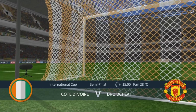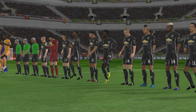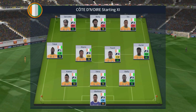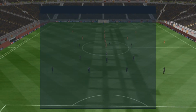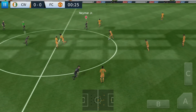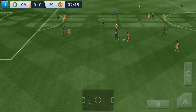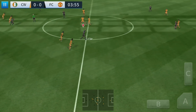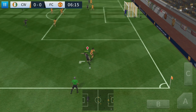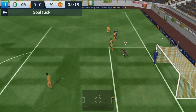A big, big game here today, but only one team can make it to the final. Well, let's see how the teams line up today. Off we go then. Let's hope for some goals then today. Javinho. Well intercepted. It's Bakayoko. They're appealing, but he's onside. Passed well. Rips. And that's well wide.